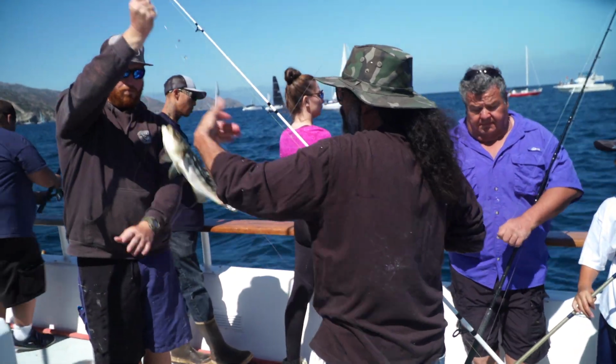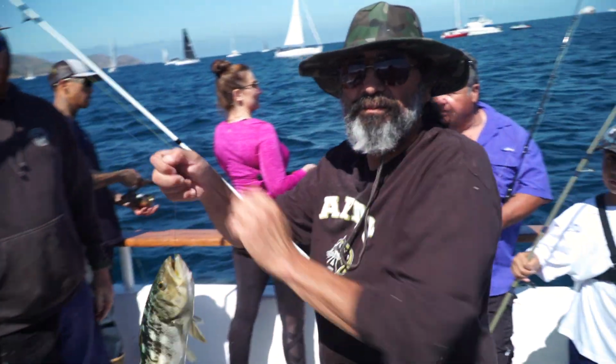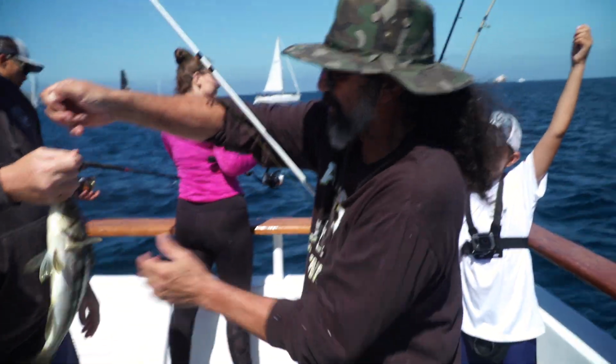Fast on the drop loop. Up and over. I'll do camera stuff with them. Sure. We'll take them off. No, go ahead and take the camera. I'm not gonna miss you.